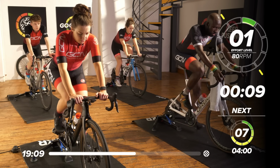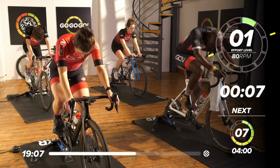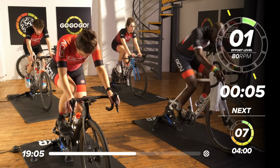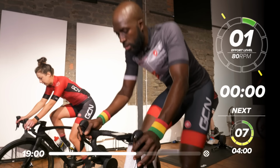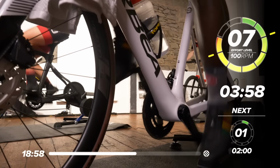Get ready now, 10 seconds. Choose your gear wisely. I'm gonna drop down 2. I'm gonna stay in the big ring. 4, 3, 2, 1. We're pushing up the effort to 7.